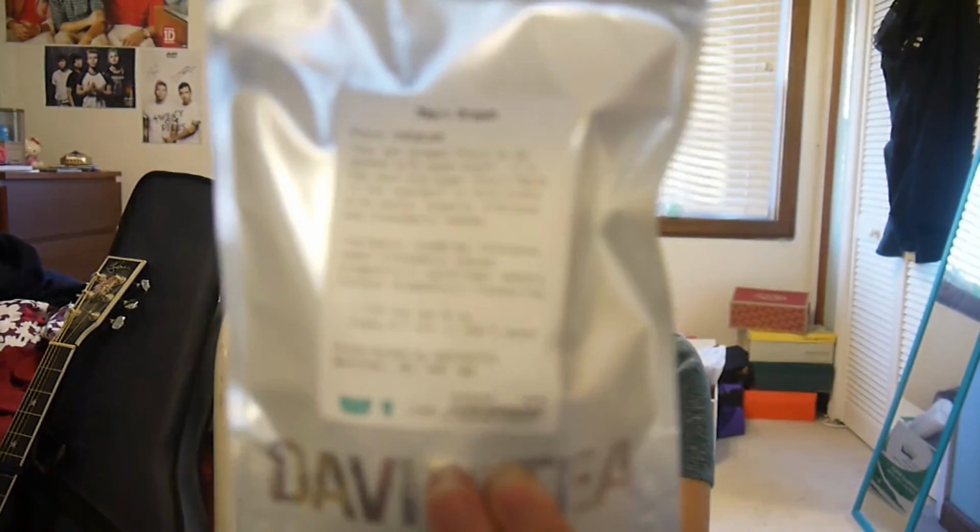The next tea is another tea I like to drink iced. It's called Magic Dragon. It was the tea of the month, I believe, for August or something like that. It's a fruit infusion tea. It says, they say dragon fruit is so packed with good stuff, it's the next big superfruit. Taste it for yourself in this blend with apple, rosehip, hibiscus, and blackberry leaves. Also very good iced tea.